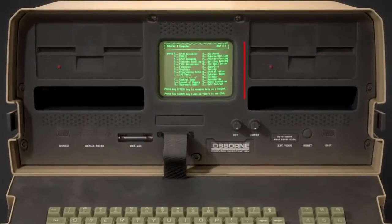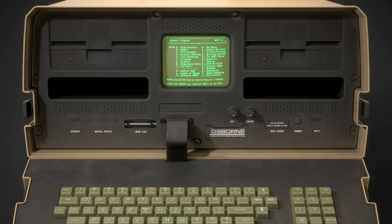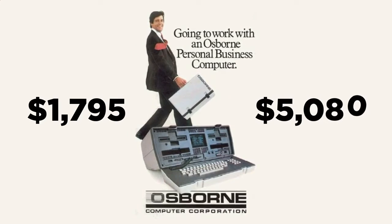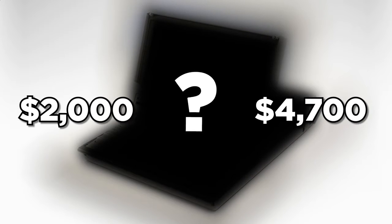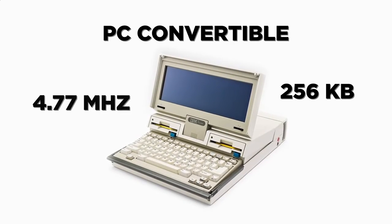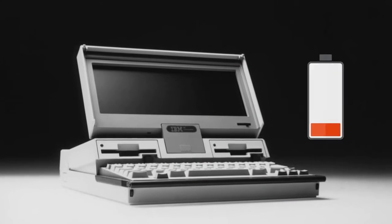The revolutionary luggable device had a 5-inch screen, two 5 1/4 inch floppy drives, a modest 4 MHz CPU, and was priced at $1,795, about $5,080 inflation adjusted. In 1986, IBM then announced the first real laptop computer, the $2,000 or $4,700 post-inflation PC Convertible, which had 256 kilobyte storage and a slightly more improved 4.77 MHz CPU, but which could also crucially run on battery power.